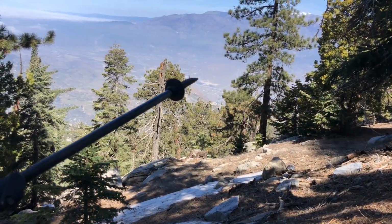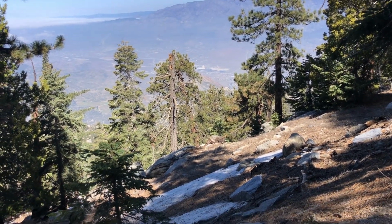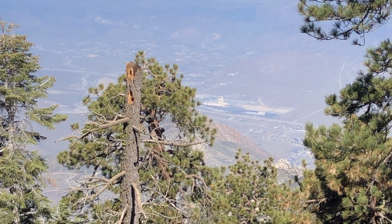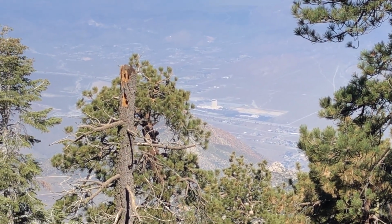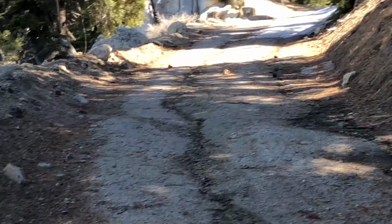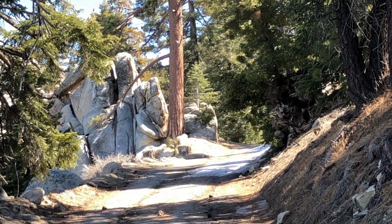That's I-10 and the Morongo Casino way down there. See if I can zoom in. There it is, center frame. That tall building is the casino. Okay, well, just a little bit more up, and I think we'll have it.